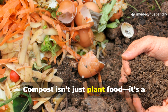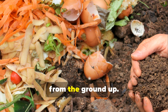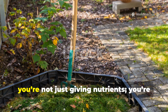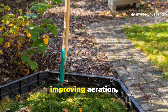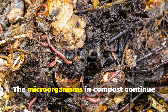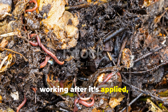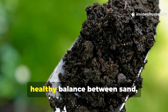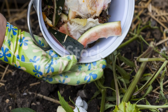Compost isn't just plant food, it's a living amendment that rebuilds your soil from the ground up. When you add compost to your garden beds, you're not just giving nutrients, you're restoring structure, improving aeration and boosting water retention. The microorganisms in compost continue working after it's applied, binding soil particles and creating a healthy balance between sand, silt and clay.